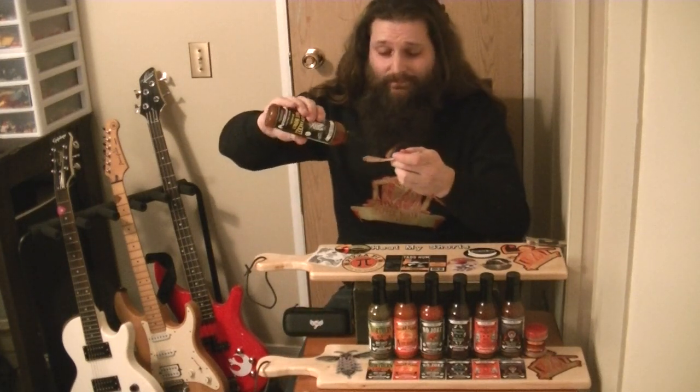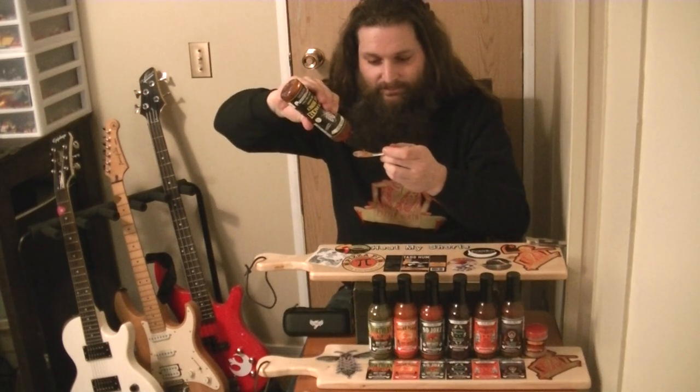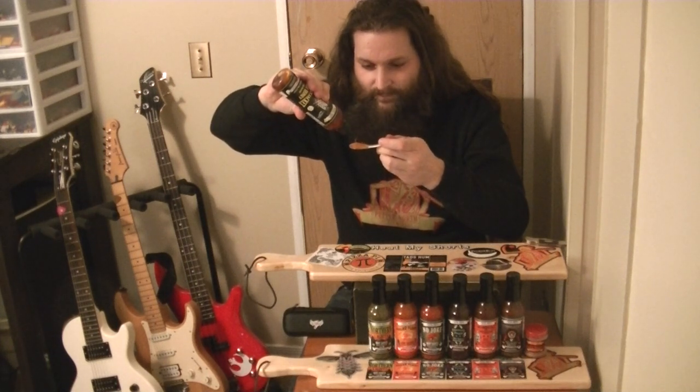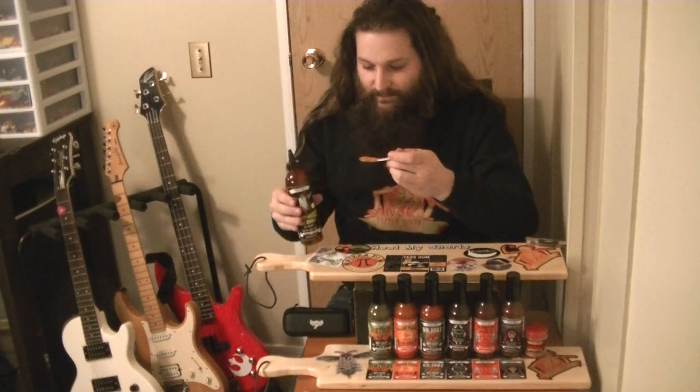Stuff is so good. It's some of the best honey I've ever had. And then that little kick from that mystery chili in there just wins me over. This is great. This would be so good on so many different things.